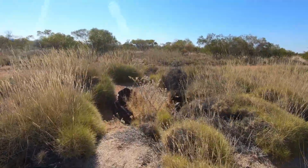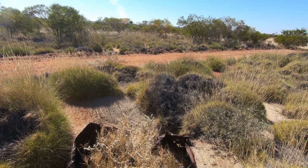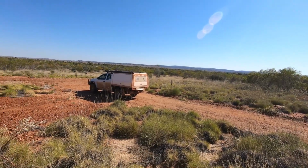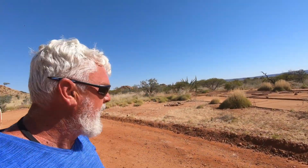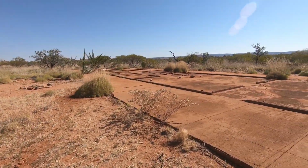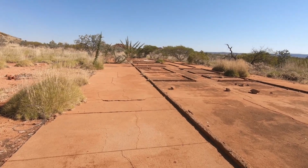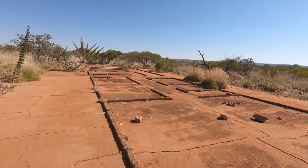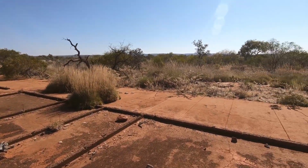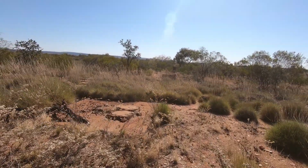So this would have been the gun pit, no doubt. We'll keep driving on down the track, see what we can see. I hate doing it, but I'm leaving the car running as it's too hot. But apparently this was the old hospital, according to the map. If I can find some images online, I'll try and link them in on the video, because there's some pretty cool photographs loading up the B-24s for their bombing missions.